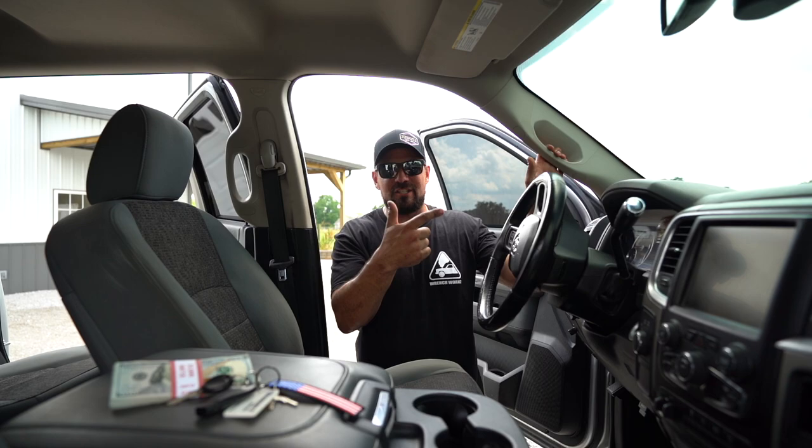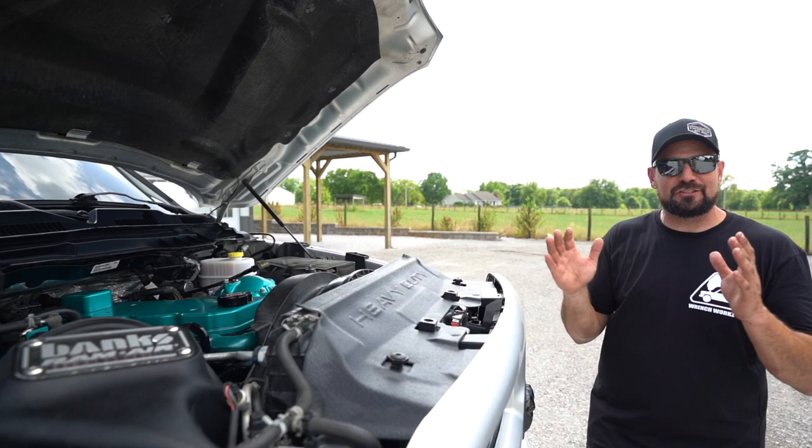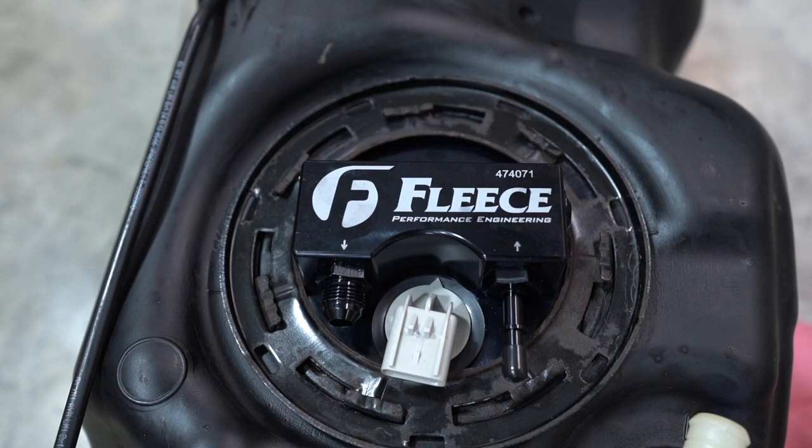Engine wise, guys, we have spent quite a bit of time making sure that this truck performs just as well as it looks, so there's a lot to talk about underneath here. I would honestly strongly suggest you go back and watch the playlist of everything that we have done to the truck, but I'm going to rattle it off rather quickly just because of how much we have done. Starting at the fuel system at the back of the truck, we've got a brand new Fleece Performance lift pump in this thing.